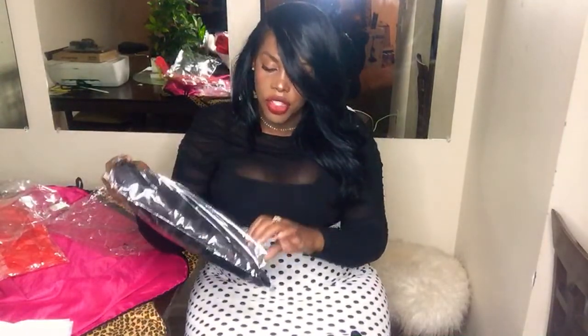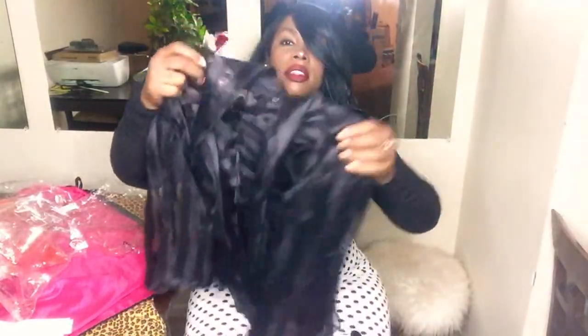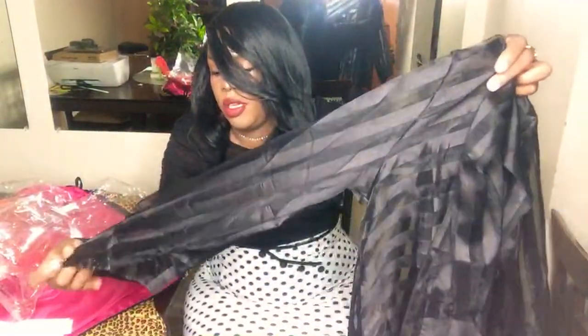I tried, y'all. Okay, this is another sheer blouse. Another blouse I wanted to wear, but my girls wouldn't let me wear it. You guys, look at this. Oh, my goodness. Just look at this. Once again, this is sheer. Doesn't have a lot of give to it, so you would have to be able to wear this.